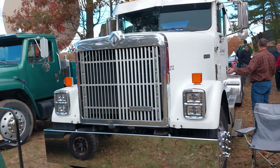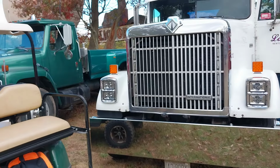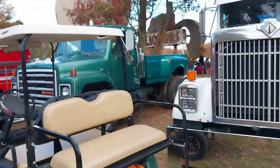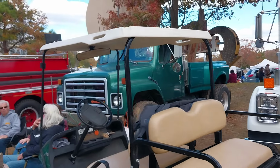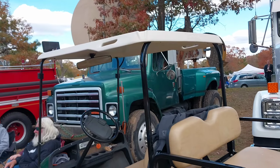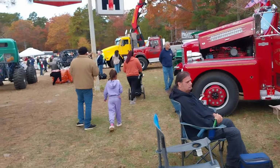Older International right here from Newtonville. This one's one of the later ones because it has the diamond logo on the nose. Meanwhile, we got an S-body International with a pickup truck body in the back, which is very unique. I approve.